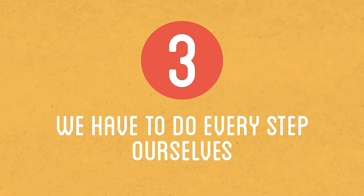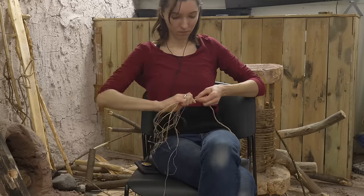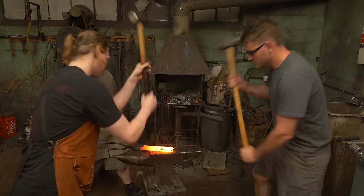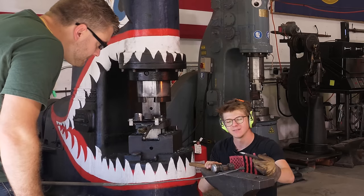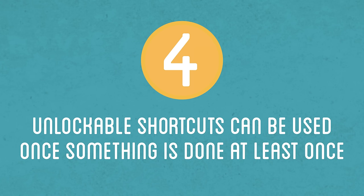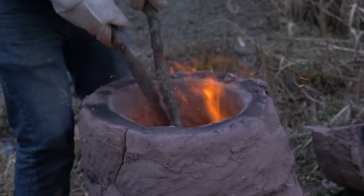Small tweak here is turning this from a solo endeavor into more of a team venture. As we venture into larger and larger projects, I've quickly learned it's not feasible to do it all myself, which makes sense since small levels of specialization were common even at the beginning of human history. Lastly, some shortcuts can be unlocked, as keeping the journey both authentic but feasible will be a thin line.